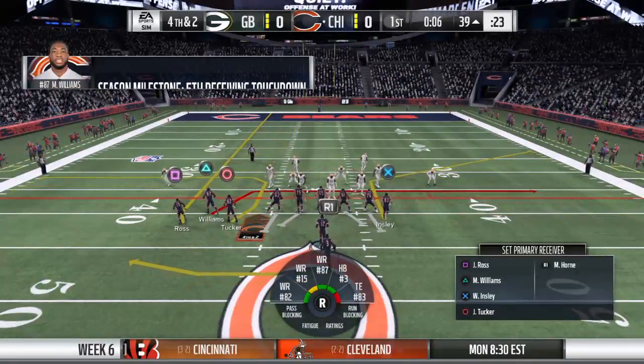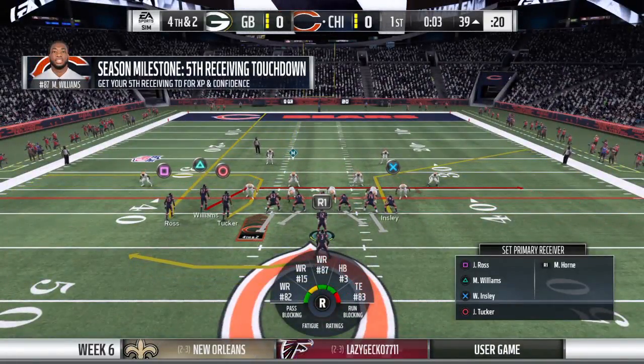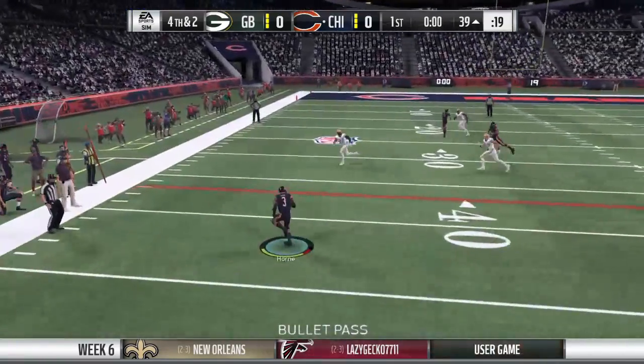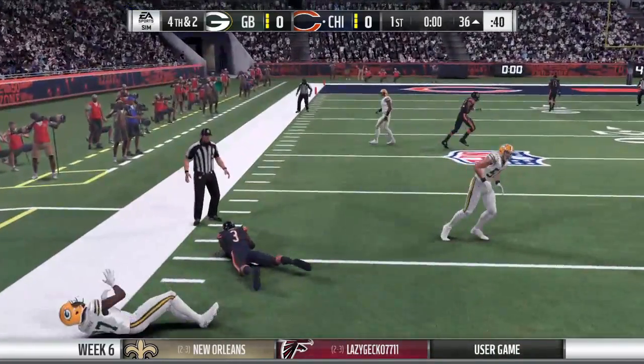They won every battle up front. And a lot of times that is one-on-one. If you win your one-on-ones enough times, your defense is going to be pretty good. They had more people to the football and snuffed out the play.